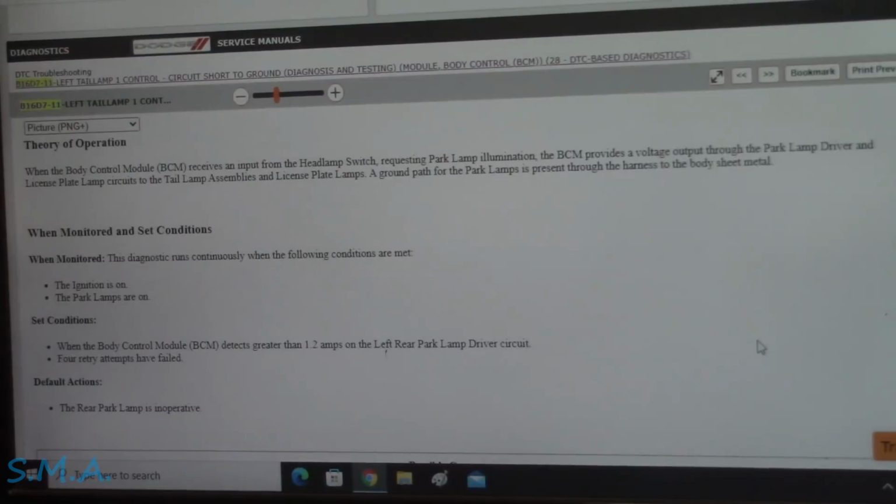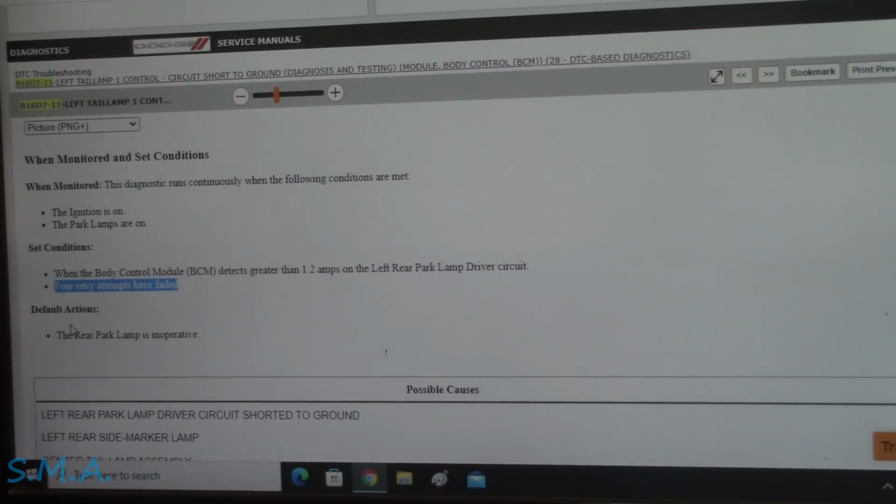What does it take to set the code? When the body control module detects greater than 1.2 amps on the left rear park driver circuit, 4 retry attempts have failed. That is probably when we see it flicker on, which is a good thing because that tells us the BCM is trying to turn it on, and likely there is a high current draw. That's my guess. It's monitored continuously, monitored ignition on, and when you turn the park lamps on. The action taken: it shuts the park lamps off.